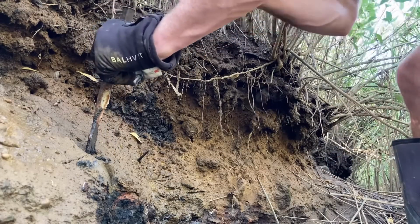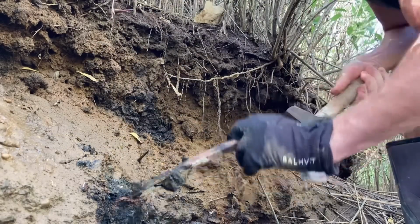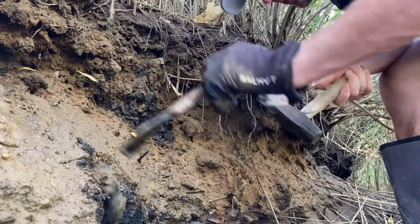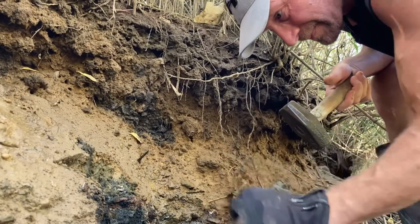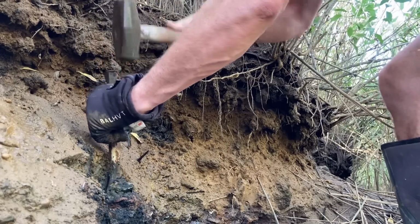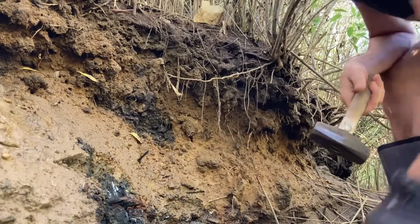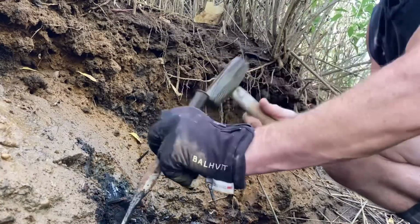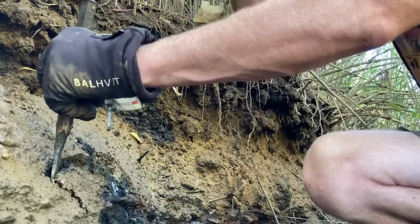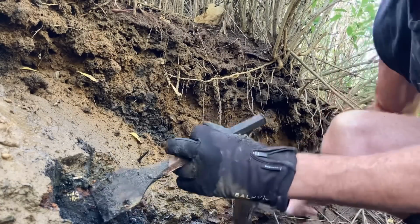Let's try and take a big piece off of here. It's coming off. I was expecting to see more underneath it. Green glass, piece of wood. Not quite the way I wanted it to go. A little light bulb fixture there.